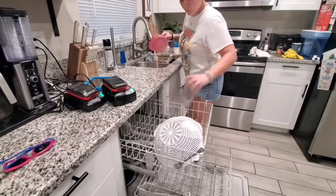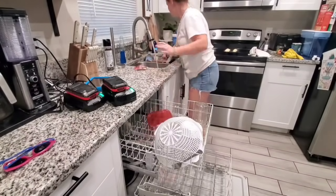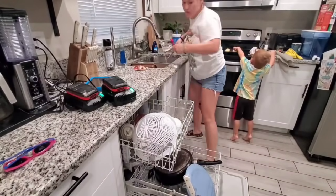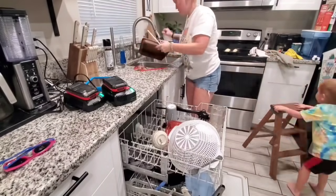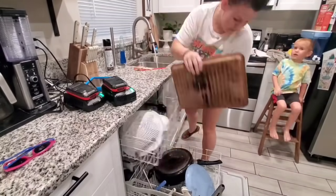After I got all the silverware put away, I'm going to go ahead and load the dishwasher up from dinner and, you know, just kind of get the kitchen back in order again. I'm also going to scrub the sink out really good using some Barkeeper's Friend. Someone recommended that I use it and I wanted to try it out on the kitchen sink. I recently used it in my shower. I didn't film it, but I did use it in the shower and it turned out so, so clean.